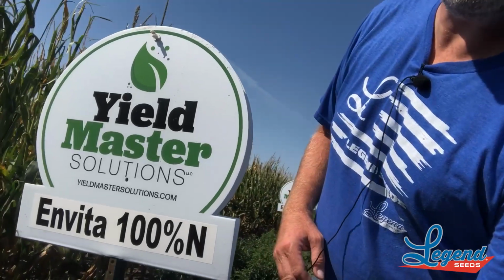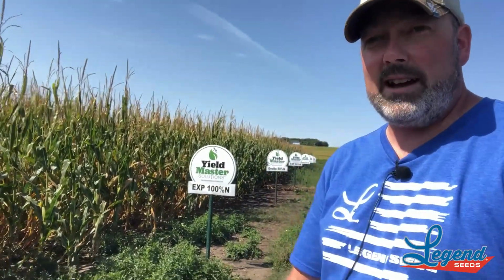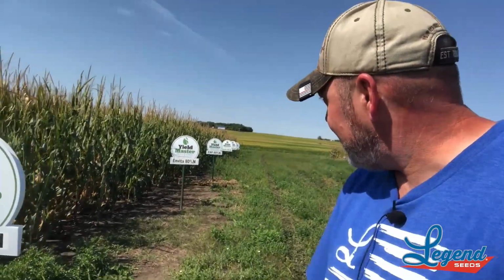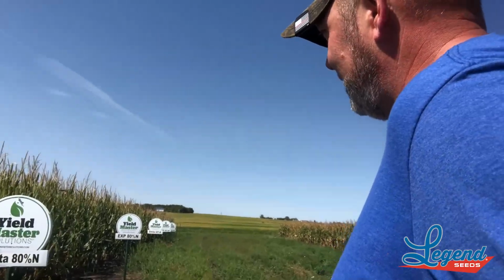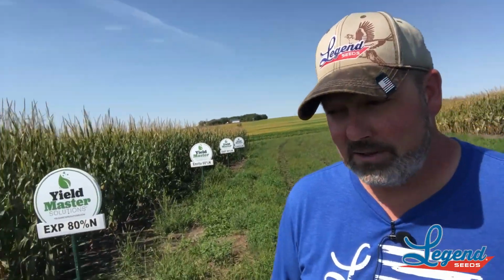If you look down the line, I'll show you one of these signs. In this case, this is a treatment with Envita and 100% of its potential nitrogen. We've got a check right next to it. As you look down the line of signs, you'll see that we have cut back rate by 20% as we look at different treatments, down to an 80% and an experimental also with 80%, on down the line, all the way to a 60% step down in nitrogen.